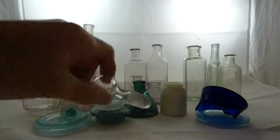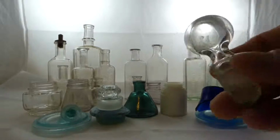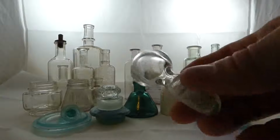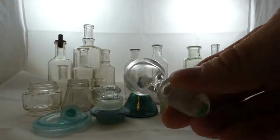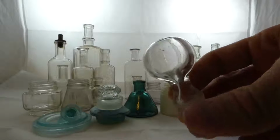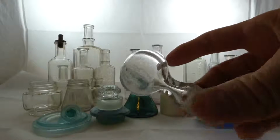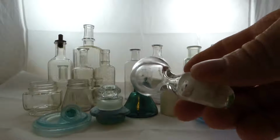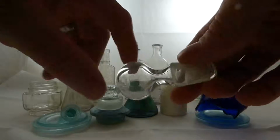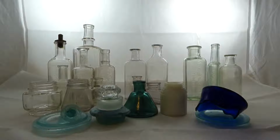Next, first one of these I've actually dug. Not a stopper, I mean, but a bulbous stopper like this. This is a blown glass. Nice stopper. It's probably 1890s. Would have loved to have found the bottle to it. Didn't even find broken pieces to the bottle. So, but I'll keep the stopper.